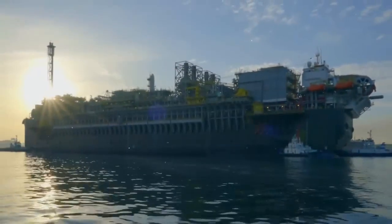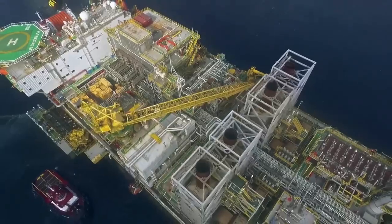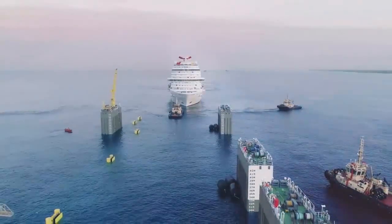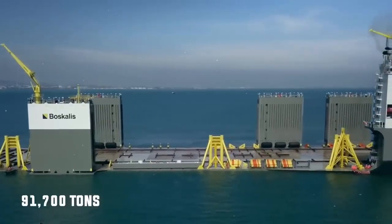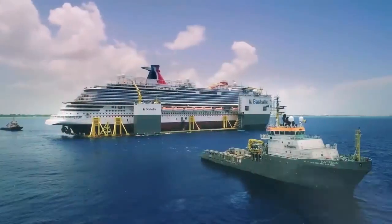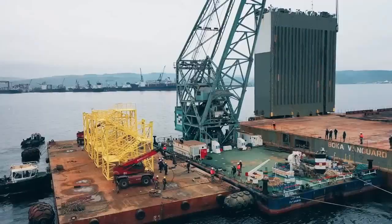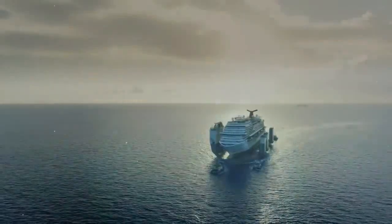The ship was designed to move large structures, platforms, and ships offshore and is capable of carrying a maximum load capacity of 116,000 tons. That's almost 25,000 tons more than the ship's gross tonnage, which is 91,700 tons. Thanks to its unique design, which doesn't include a bow, Boca Vanguard is able to transport larger loads than ever thought possible. Boca Vanguard is operated by a crew consisting of 40 members that help ensure the ship functions properly.